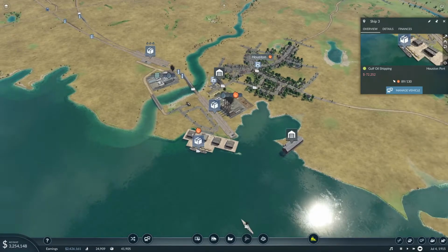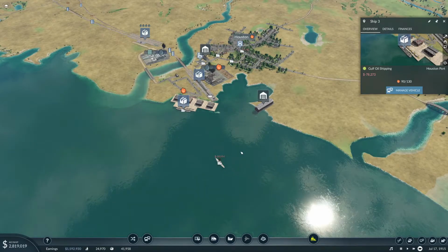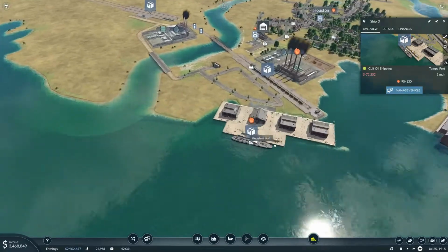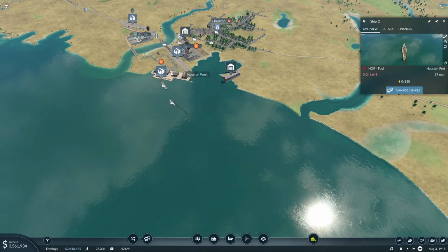And then he should be getting relatively full now. I mean, we could just send him off, to be honest, because he's holding this other train. The train. He's not a train. He's a ship. Joe, we'll just send him off. There we go. He's going to depart. He can then finally come in and pick up this fuel.